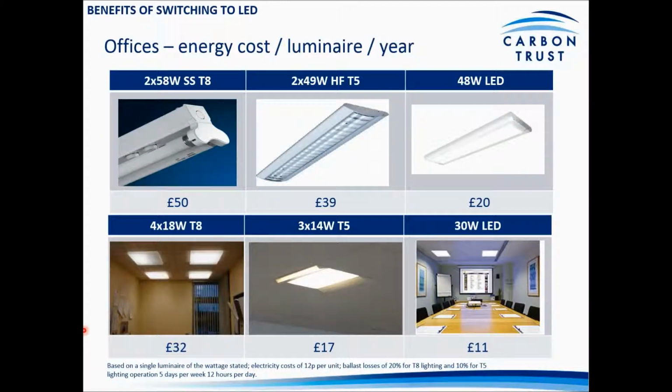Looking at the office environment, a fairly common type of lighting would be the twin fluorescent. So that twin fluorescent 58 watt example on the top left will have a running cost of around £50 a year. Again, that's based on a single light where we're looking at a unit cost of around 12p per unit in this case, and operation 5 days a week, 12 hours a day. So that would be around £50 for the twin T8 fluorescent.